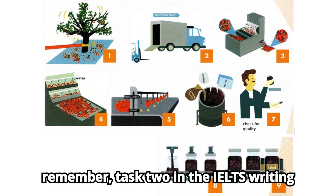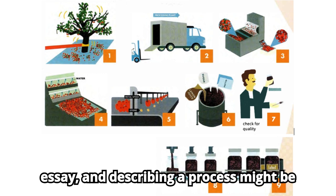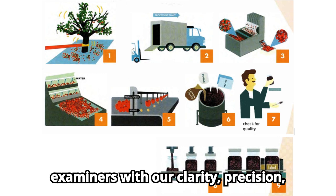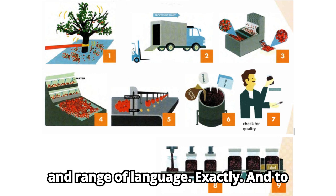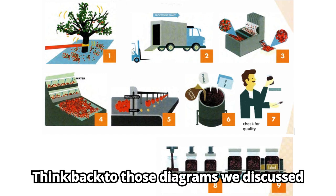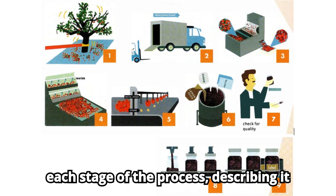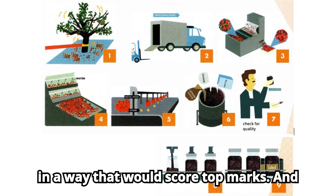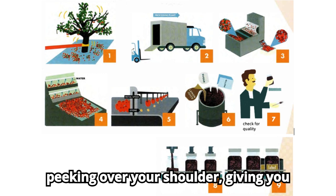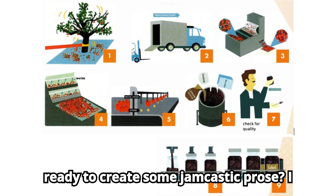Remember, Task 2 in the IELTS writing exam requires you to write a longer essay, and describing a process might be part of that. Right. We want to wow those examiners with our clarity, precision, and range of language. Exactly. And to make sure we're all on the same page, think back to those diagrams we discussed earlier. We're going to take you through each stage of the process, describing it in a way that would score top marks. And then we'll explain exactly why it works. So it's like having an IELTS examiner peeking over your shoulder, giving you real-time feedback. Exactly. Are you ready to create some jamtastic prose?